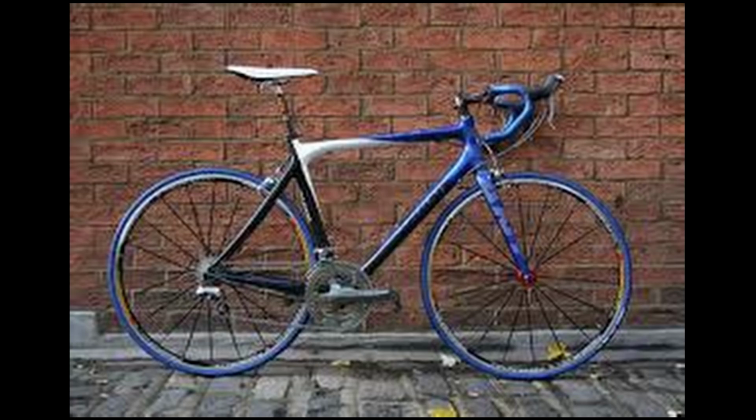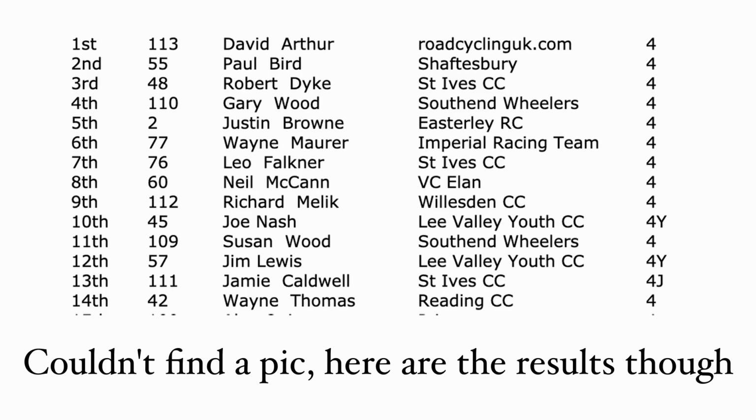I've always liked Giant bikes, going right back to a Giant TCR Advanced I rode in the mid-2000s, and I actually won my first 4th Cat road race at Hillingdon in South London on a Giant TCR, a bright blue bike with the latest Shimano Dura-Ace and Mavic Cosmic wheels. I'll try and find a picture if I can. So yeah, I have a soft spot for Giant bikes.